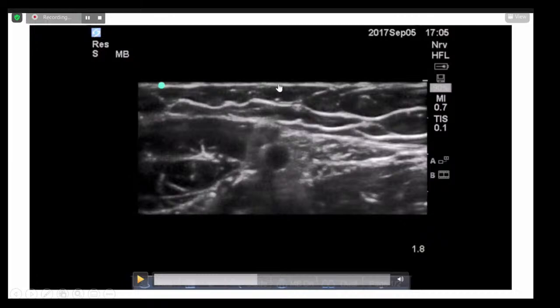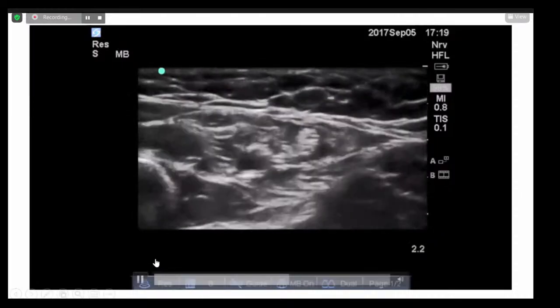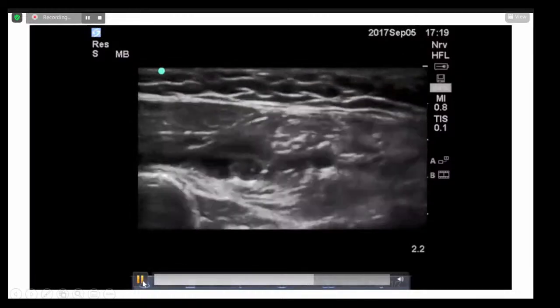Yeah, exactly, sir. That is the point. Your needle is going to come like this. I give out of plane. So my needle point is here, and it goes on this side, and it goes on this side. So just 2 injections, and that would be sufficient for the block. And you can also see the spread of the local anesthetic in this.